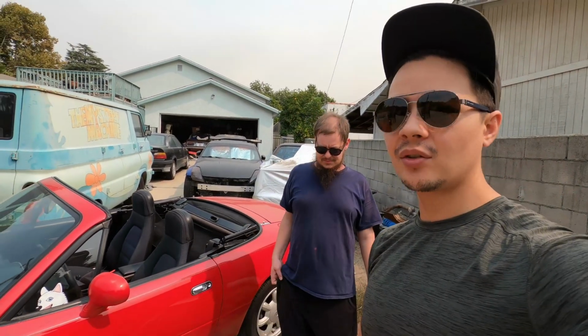So, S2000 prices have skyrocketed. I sold my AP2 for way too little. I don't even want to tell you guys. I sold it in 2015, so it kind of doesn't really count. Everything went up in price since then.